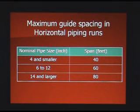So now this is a kind of general cookbook chart here. It tells you what size pipe you can use, and how far you have to go before you put the next guide. It just limits your distances. For this size, you can go 60 feet from one guide to the next. You don't have to put one on every support.